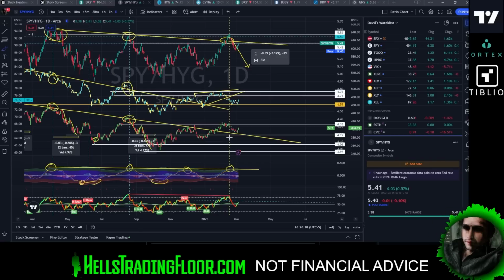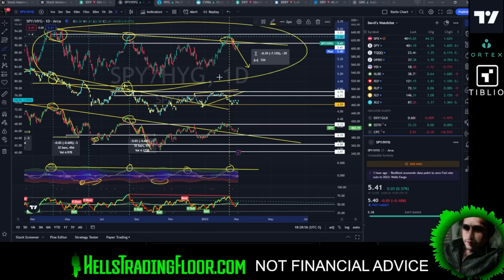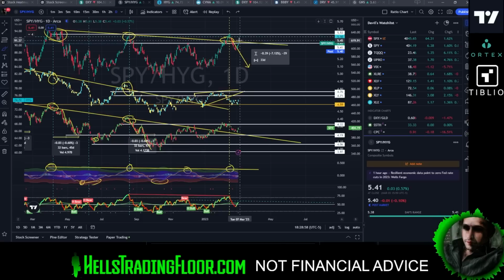Bond traders being institutions, they tend to know what's going on before everybody else has a clue. So for that reason, I pay close attention to this chart. And what I've noticed is that there is this clear level of resistance on the actual ratio chart. That's what this chart is. This is the ratio chart itself, and I have this resistance marked out. So if I see the SPY and HYG ratio chart hit this level and then get rejected, that's going to signal to me that the market is getting ready to rug pull everybody.